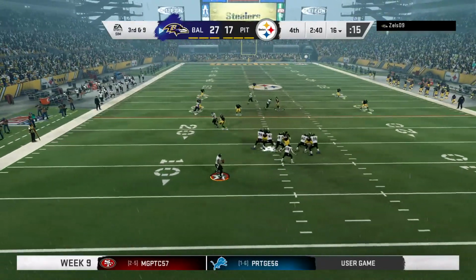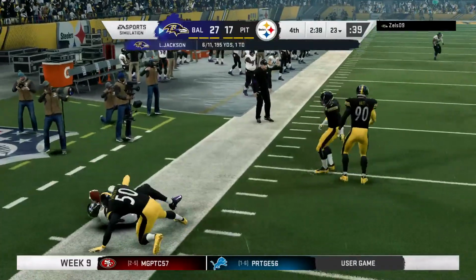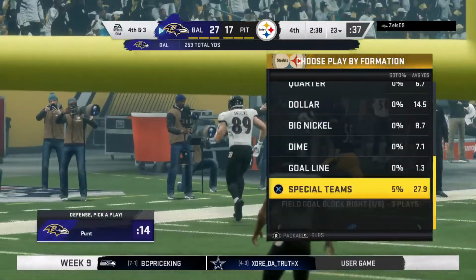Here's Jackson, looking left side, Andrews with it, complete. The completion good for only 6, and that'll bring up 4th.